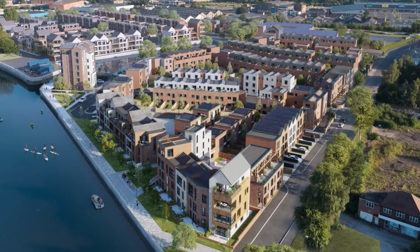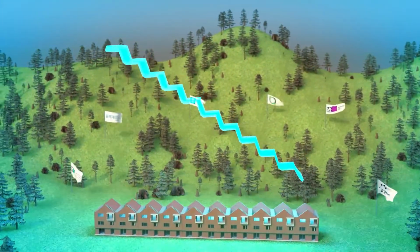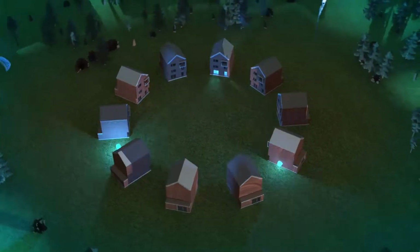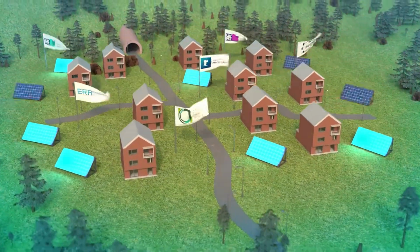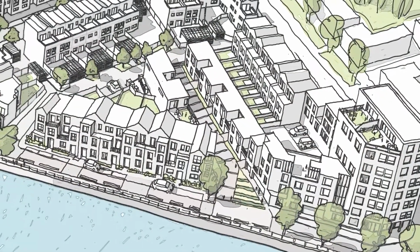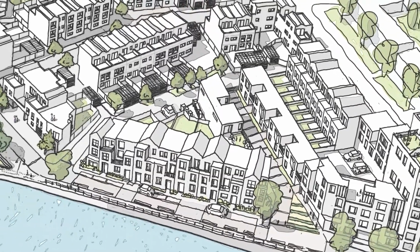The Trent Basin Community Energy Project uses the following key strategies for decarbonising the built environment. Reduce energy consumption, optimize power and energy flows, and incorporate community-scale renewables and storage. The outcome has been the development of an active energy community on the banks of the River Trent in Nottingham, a city which plans to be the first UK carbon-neutral city by 2028.